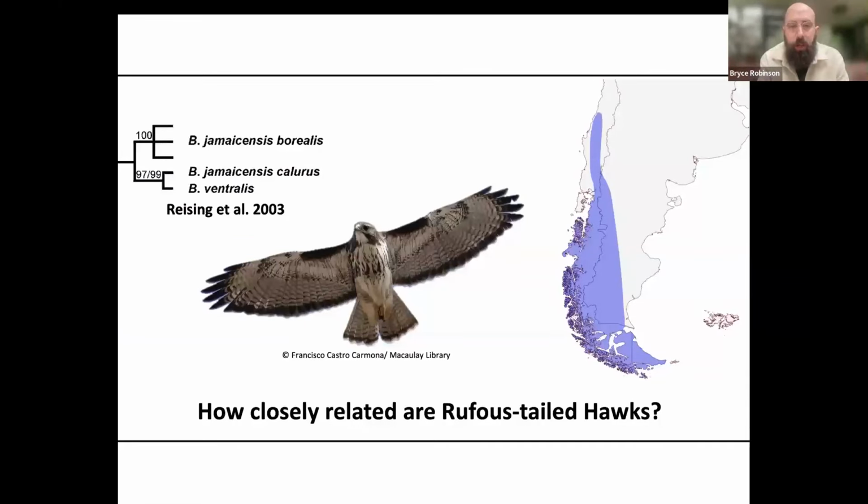Another really cool and untouched aspect of the relationships between the red-tailed hawks is the rufous-tailed hawks. Rufous, for those of you that don't know the rufous-tailed hawk, it is a red-tailed hawk that occurs on the southern tip of South America in Argentina and Chile. They are surprisingly similar, given that their distribution is very separated from the rest of the red-tailed hawks. They look very similar to a red-tailed hawk. And I bet if you showed a birder in North America a rufous-tailed hawk and asked what subspecies it is, they would probably tell you an answer and not tell you that it's a rufous-tailed hawk. They're very, very similar.